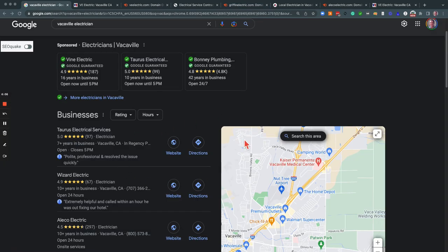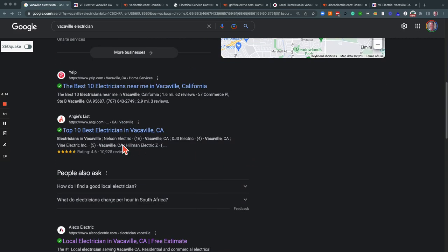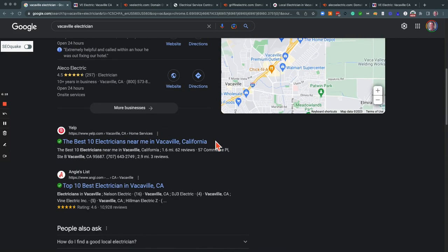So the map pack, this is right here. This is your business, your name, your address, your phone number. This was what comes up in your business profile. What you really want is to have this information spread out all over Google. So you need citations, and citations help you rank in the map pack, and you just need to have the citations have exactly that information the same across the web.